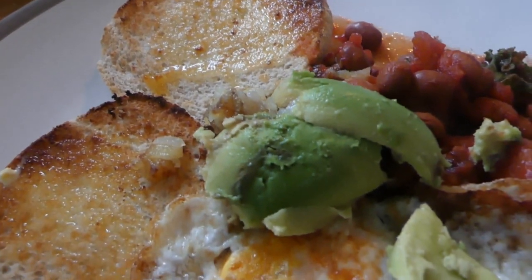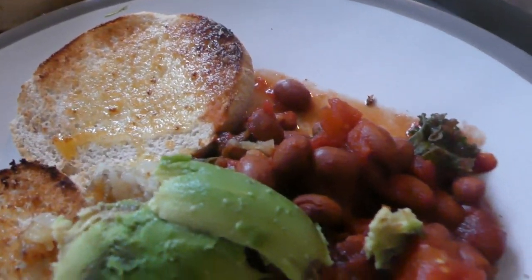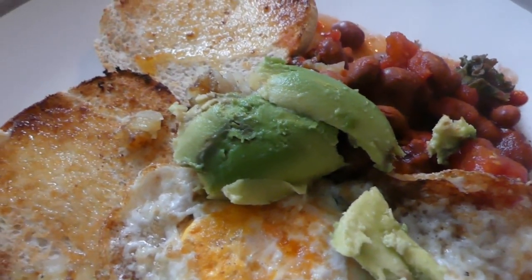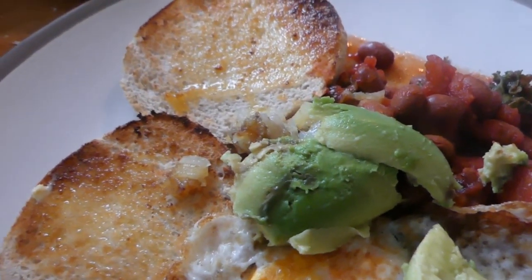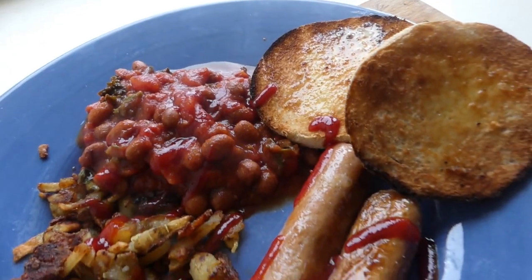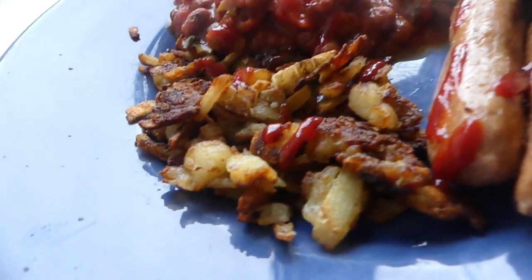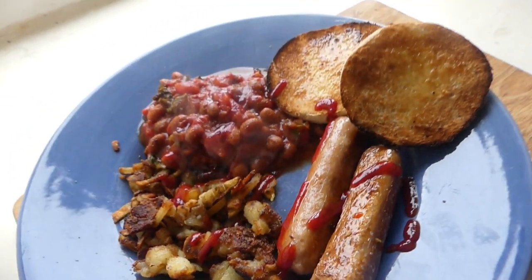Lunch for today for the kids, it's avocado, fried eggs, homemade baked beans with kale, and there's some potatoes underneath there as well, and English muffin. And this is mine, so I've got the English muffins, the homemade baked beans, the potatoes, and the veggie sausages.